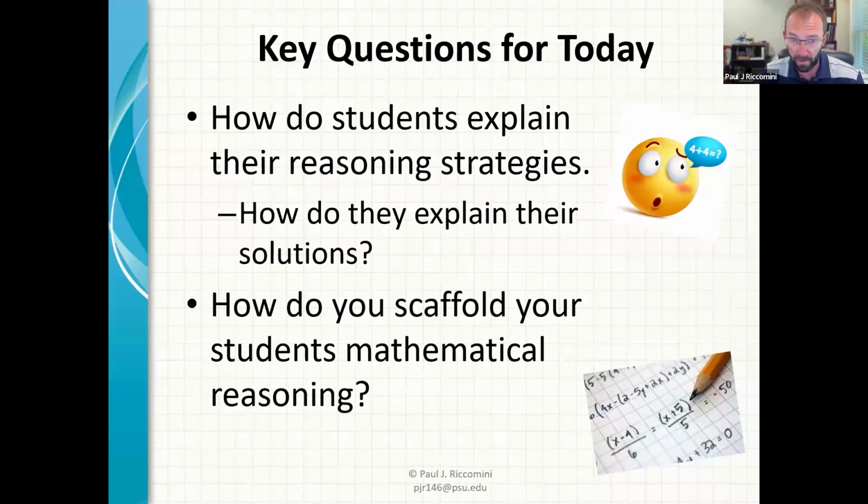So before we get into it, just a couple of things to get you thinking. You've been out of school probably a week, two weeks. Start thinking: how do students explain their reasoning strategy? When you ask them to explain something, what do they do? Past the "I don't know," what are they telling you? And what are things you do to scaffold mathematical reasoning?